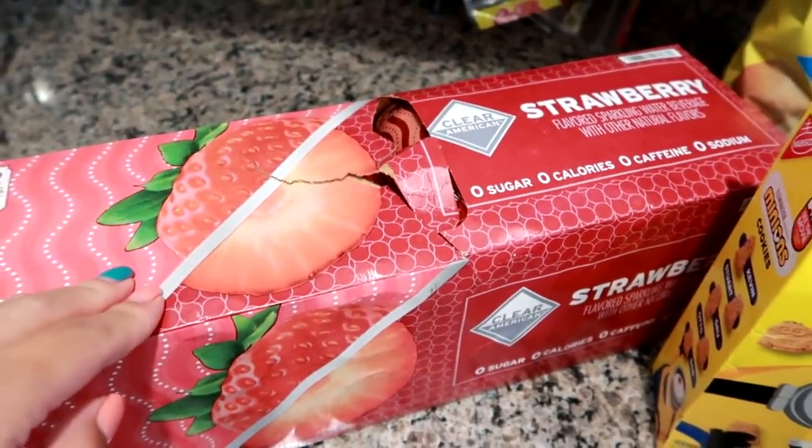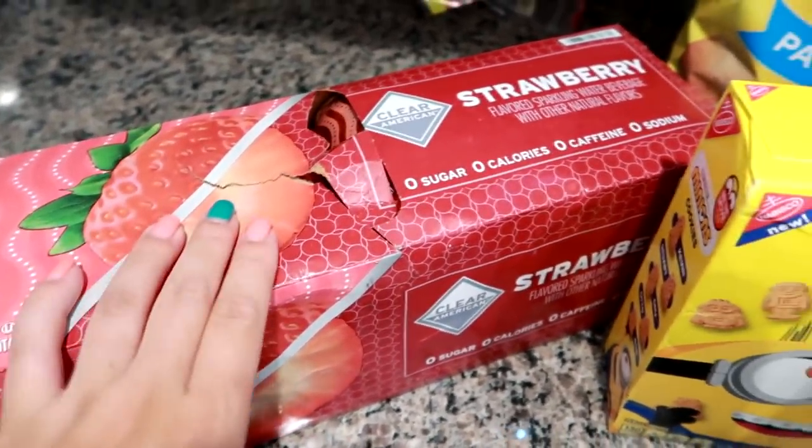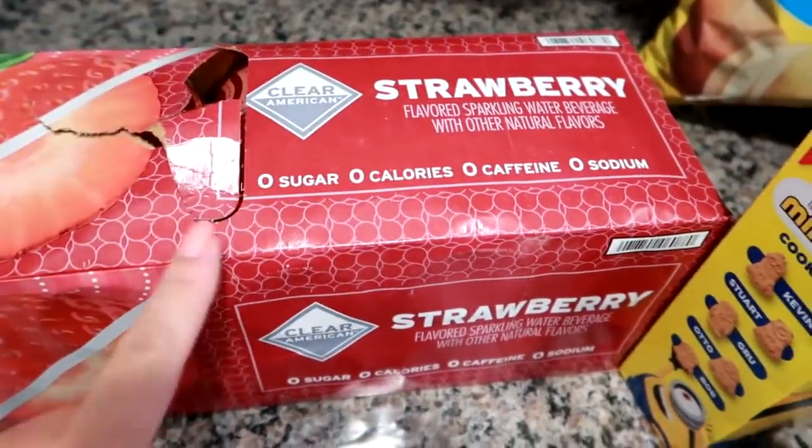I go through phases with this. I like a lot of the different flavors. I like the peach, the mandarin, the white grape, the strawberry is good, the black cherry is good. I've tried a lot of them, but again, I go through phases usually because I forget about them.